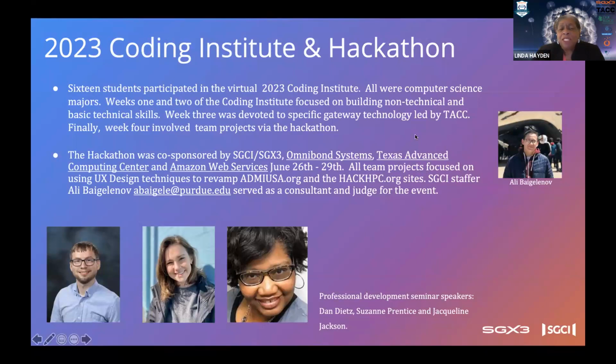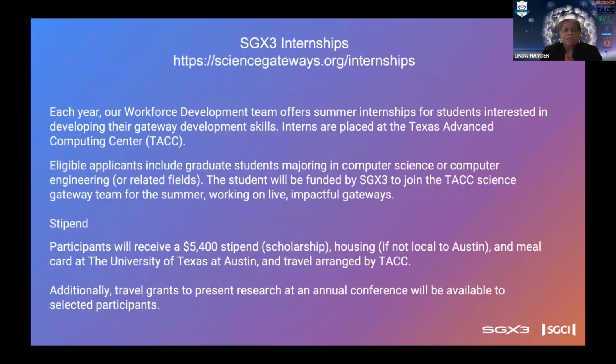And we do have another one coming up in 2024, Coding Institute. The dates are on the website for Science Gateway, so you want to encourage your students to get there. The application is not up yet. We hope to have the applications up by Thanksgiving. So around the end of this month, we should start to look for students to apply for both our hackathon and our Coding Institute, our admin hackathon, and our internships that I'll tell you a little bit about.